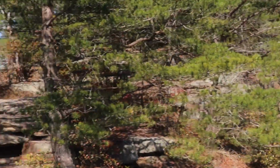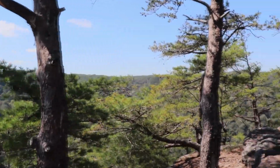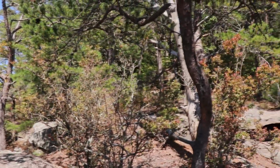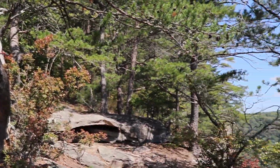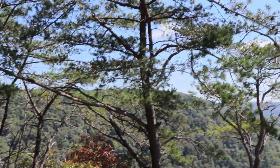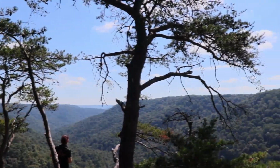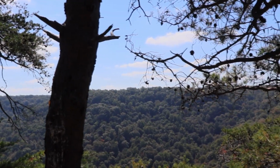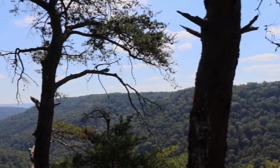Very, very pretty up here. But what a gorgeous area. Came down from that direction, down the trail. Absolutely beautiful day. Beautiful view. Like we said, absolutely worth the mile round trip, you know, the little side trip, half a mile in and back.